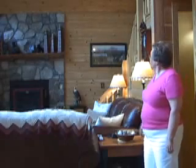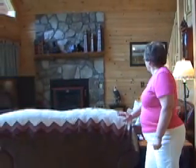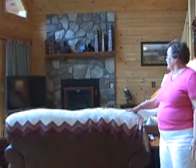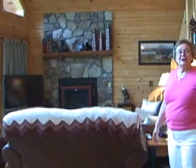This is the living room. The stone was put on the fireplace by a local person. Most of the furniture here is leather. The coffee table over here came back from Indonesia with us. We were over there for 6 years and brought a lot of goodie things home.